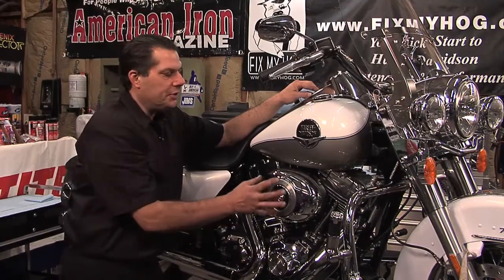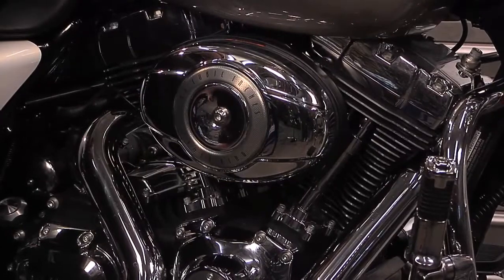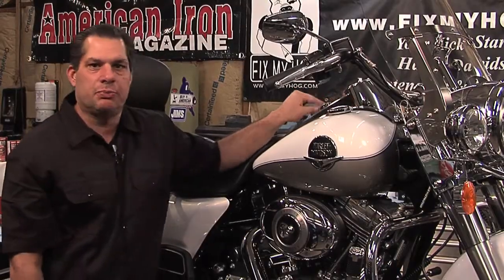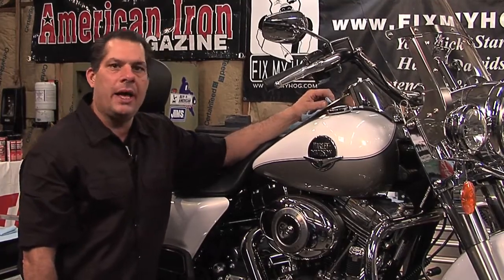Always make sure your filters are fresh, air filter, oil filter. Don't let them run till they're filthy. The old adage, run it till it's broke, wait till it breaks to fix it, just doesn't apply anymore.